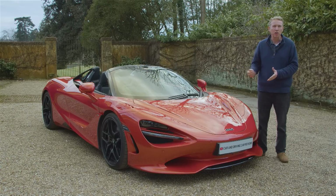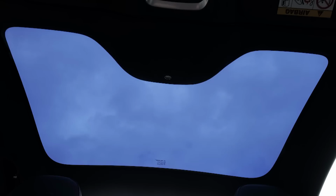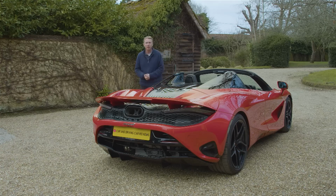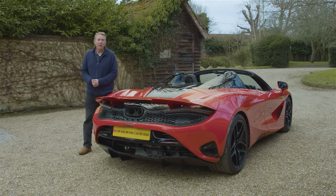and if you've this Spider model, you'll almost certainly want to find another £7,500 to have the retractable hardtop roof with this test car's clever configurable glazed electrochromic functionality. You're probably also going to want the double glazed engine window through which you can see the V8 out back. Otherwise, well, it's really down to you.